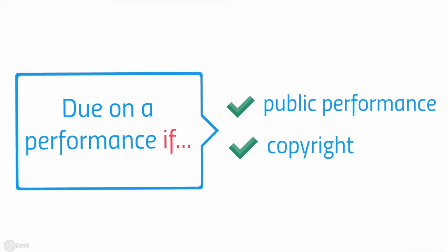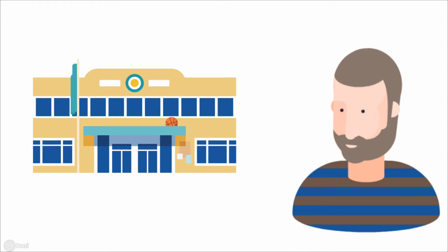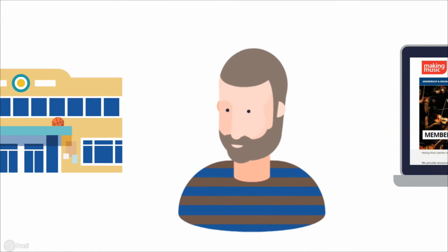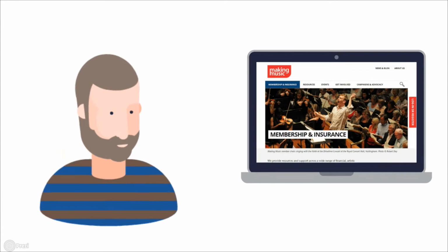If you owe PRS fees, there are 2 main ways to pay them. Through the venue, if it has a PRS licence, or if your venue doesn't have a licence, through Making Music. There are some exceptional circumstances where you can't pay through either of these routes. For example, if you're running a festival, performing in a school, or doing operas or musicals. You can find out more about these in our detailed guidance on the website.